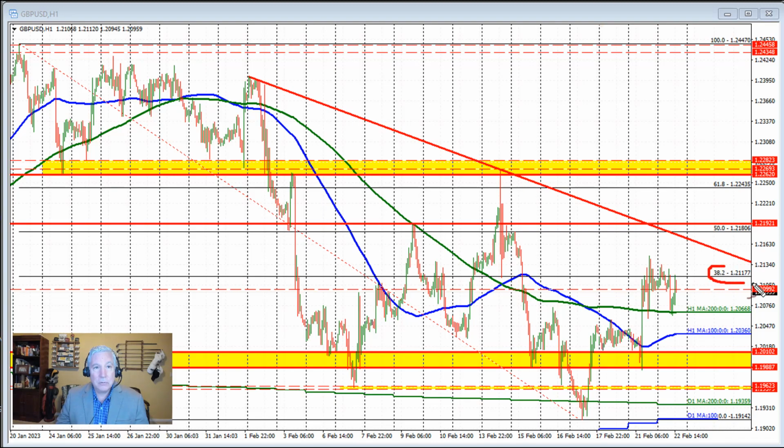On the top side, note the 38.2% retracement did a pretty good job holding resistance right through here. So we have support against the 200-hour resistance. If we get above the 38.2, that would be more bullish. If we move below the 200-hour moving average, that would be more bearish. Currently trading in between those two levels.